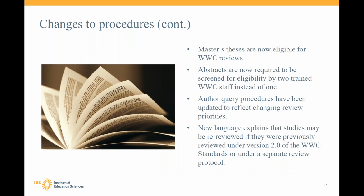A few other smaller changes: master's theses are now eligible for WWC review. They weren't in the past. Abstract screening now requires two trained WWC staff. We've clarified author query procedures so that the WWC now queries for what we call contextual information about the studies. And this reflects some of the priorities and needs of the WWC to collect this information. And we've also clarified when studies should be re-reviewed or receive a new review based on when they were reviewed previously by the WWC.